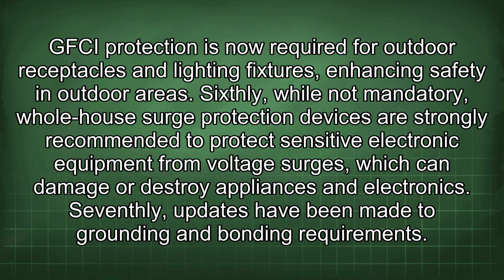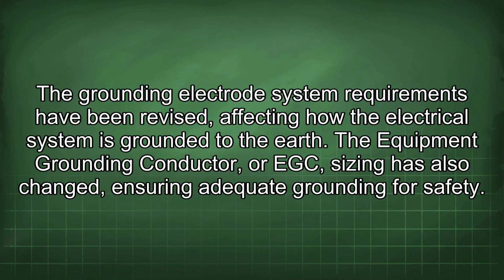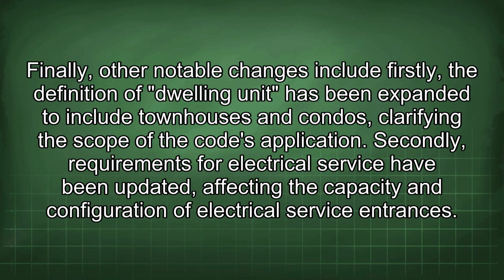Seventhly, updates have been made to grounding and bonding requirements. The grounding electrode system requirements have been revised, affecting how the electrical system is grounded to the earth. The equipment grounding conductor, or EGC, sizing has also changed, ensuring adequate grounding for safety. Finally, other notable changes include: firstly, the definition of dwelling unit has been expanded to include townhouses and condos, clarifying the scope of the code's application.